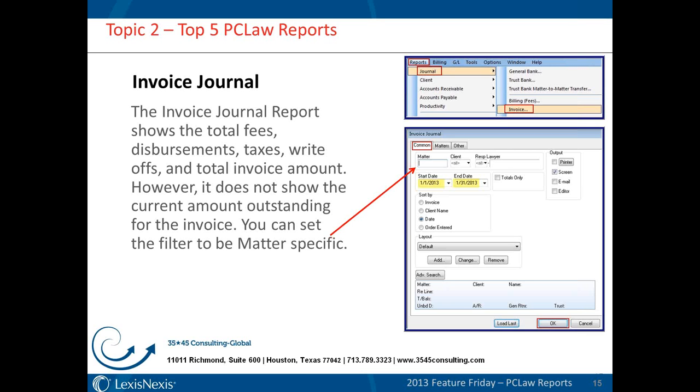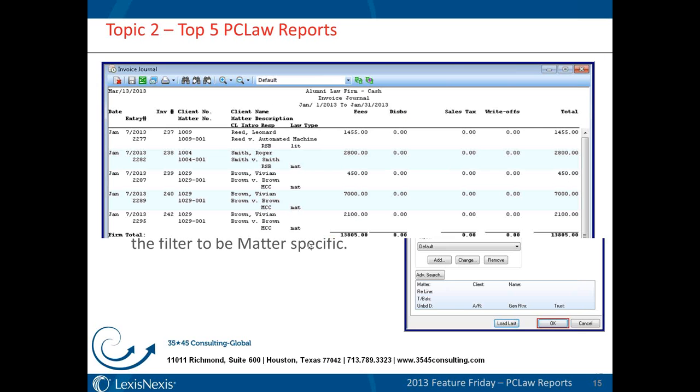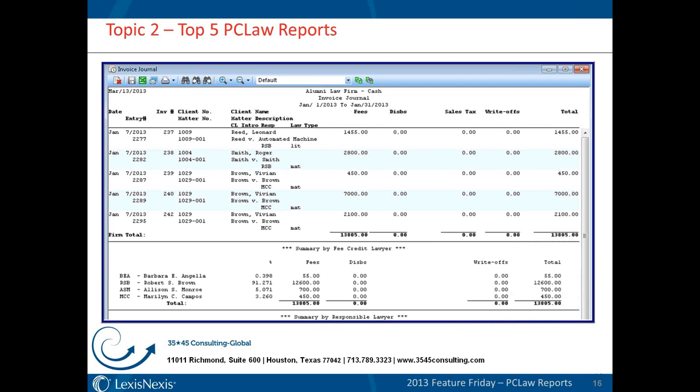So what came out on the invoices? Again, the date we're looking at here is going to be the invoice date. So the invoices that were generated with a date that follows in that period. And it answers the question, how much did we bill this month? The invoice journal will also show us if we've had any write-offs. Of course, if we have any tax that we're including, but if we've had any write-offs.